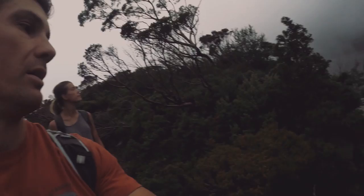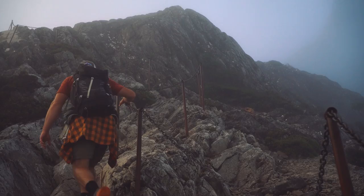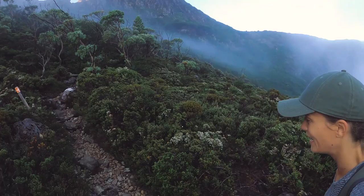Above the tree line now. Bit sweaty already. We'll crack on. It's so cool. The fog is starting to disappear and we can see some peaks in the distance. We can actually really see it well now with all the fog above the lake. It's gonna be a stunning day.